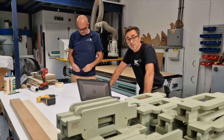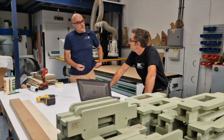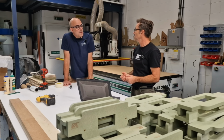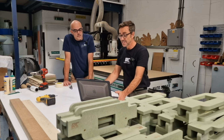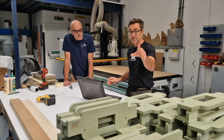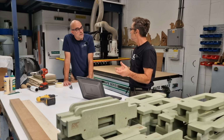Basically, that's it. We've produced the next batch of hinges. And that used to be what everything I was about, making stuff, practical stuff. But then obviously this has become such a big part of it now. They wouldn't go anywhere if it wasn't for technology.